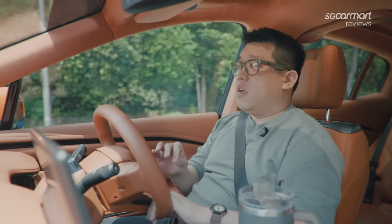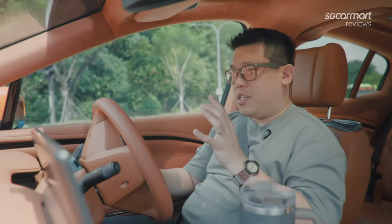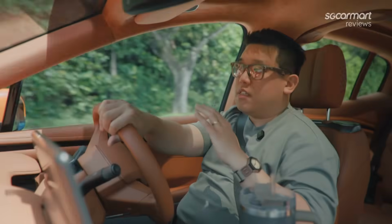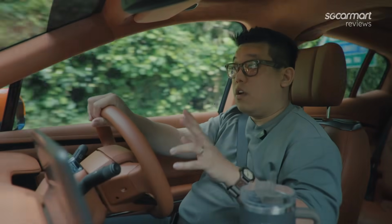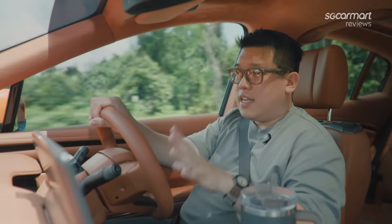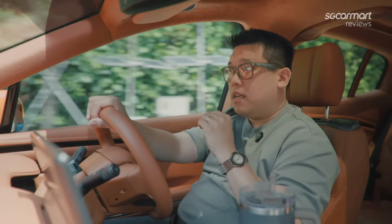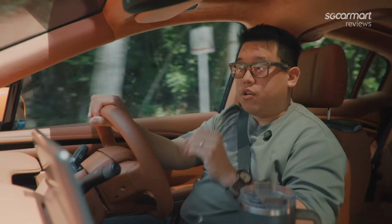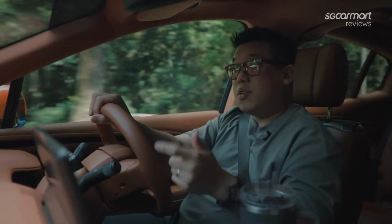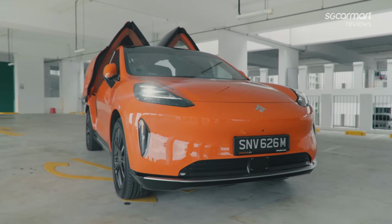If you go for the premium trim without the gullwing doors and automatic front doors, and those are pretty much the biggest changes between the two trims, power, battery, everything else is pretty much the same, and that's going for 230,000 Singapore dollars. So the difference of 20,000. At first, before testing, I would have questioned, are those doors really worth the price? After testing, I can tell you that yes, those doors really do make, number one, a statement piece that's a real difference between the two trims, and number two, a quality of life upgrade with automatic doors and gullwing doors.